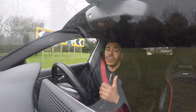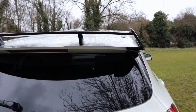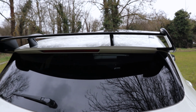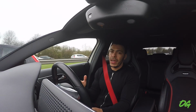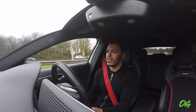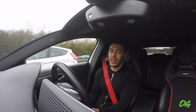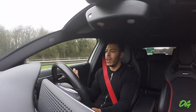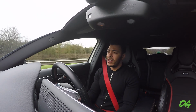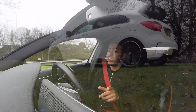On top of that, it's got a big old spoiler on the back, which I think looks wicked. The aero pack on these is a must if you're getting one, in my personal opinion. You'll pay a slight premium on the car for that, but it's a must, because these do blend in quite well to normal traffic if you haven't got any aero styling pack on it.